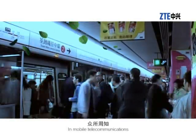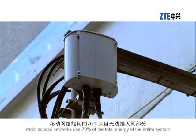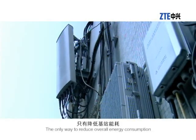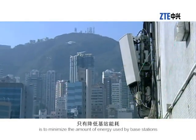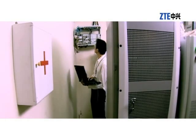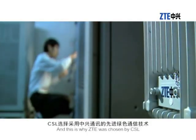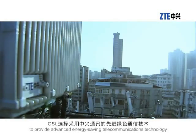In mobile telecommunications, radio access network use 7% of the total energy of the entire system. The only way to reduce overall energy consumption is to minimize the amount of energy used by base stations, which in turn reduces the requirements for power and equipment rooms. This is ZTE's green strategy, and this is why ZTE was chosen by CSL to provide advanced energy-saving telecommunications technology.